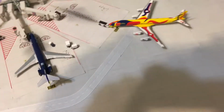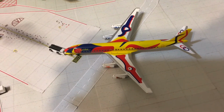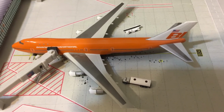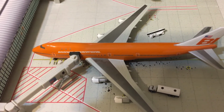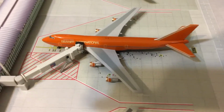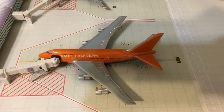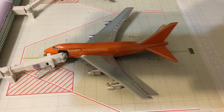Alright guys, here's the Braniff terminal. Braniff Calder DC-8 is pushing back for a flight to Bogota, Colombia via Miami. Braniff Big Orange 747-100 is getting ready to push back for a flight out to Honolulu. Braniff 747-200 just arrived in about an hour ago from Brussels. Braniff 747 SP will be making a flight out to Taipei via Honolulu and Guam.